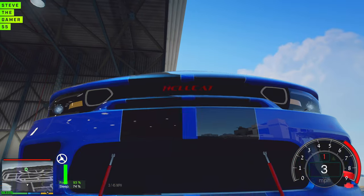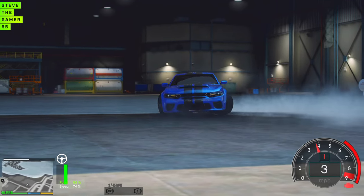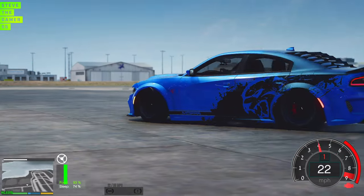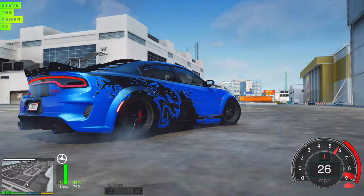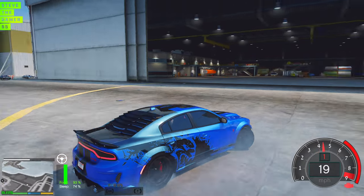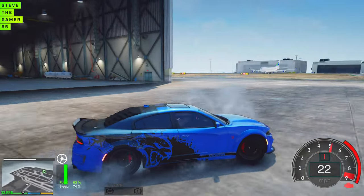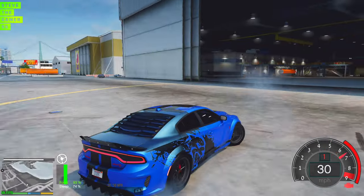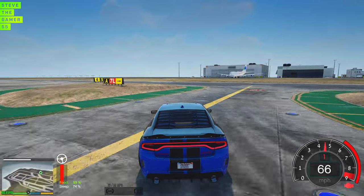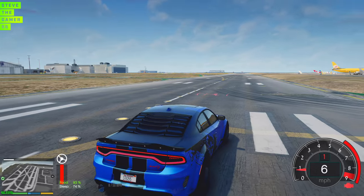Oh, my goodness. You know I can't go without doing something like this. This thing is so fast, yo. I need all the space in order to do that right now. This thing is too fast. Wait, you know, before we get out of here, let's see our top speed right now. We're just gonna launch this thing.